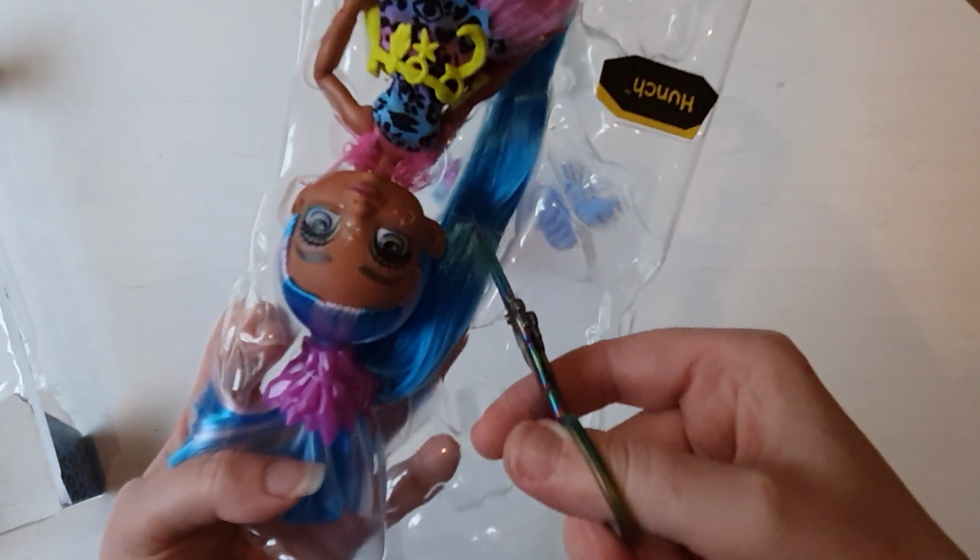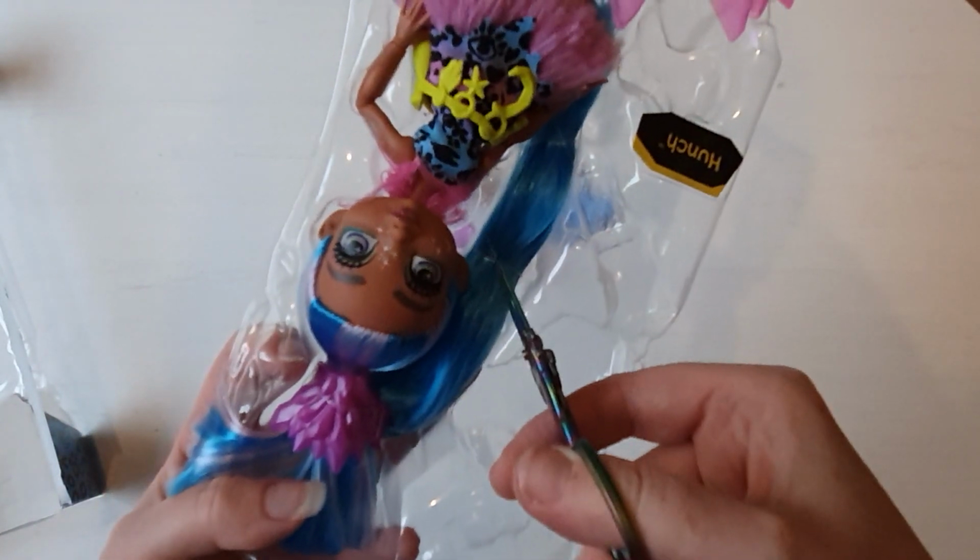And then, as I said, I want to be really super careful with her hair. I'm just pulling her hair out. I'm going to do these from the back. Let's do these from the back. So I definitely do not get her hair.